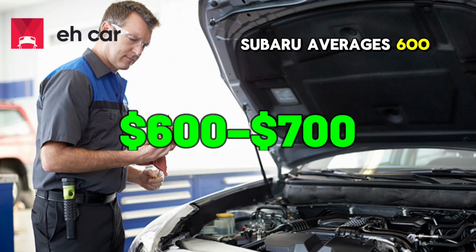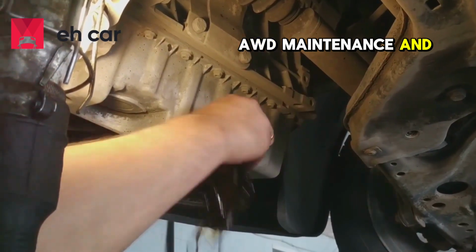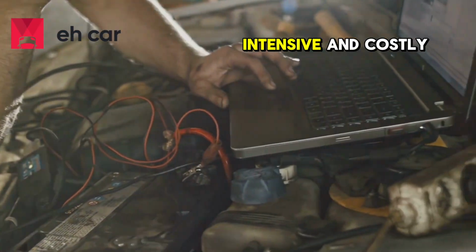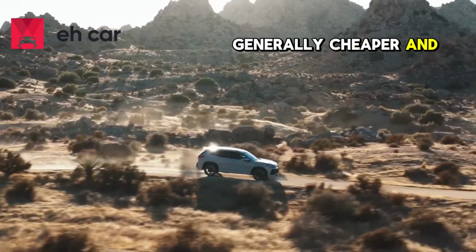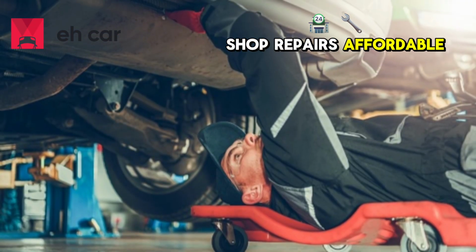Subaru averages $600 to $700 per year, thanks mostly to AWD maintenance and potential engine repairs. The Boxer engine's design makes even simple jobs like spark plug changes more labor-intensive and costly. Parts availability is another big factor. Honda parts are generally cheaper and easier to find outside the dealer network, which keeps independent shop repairs affordable.